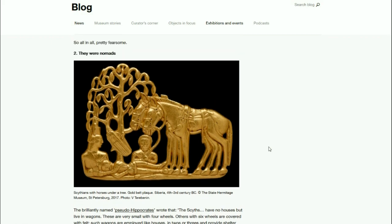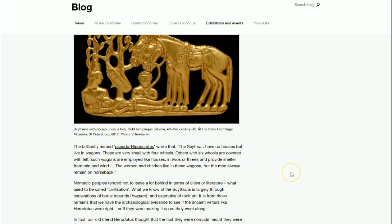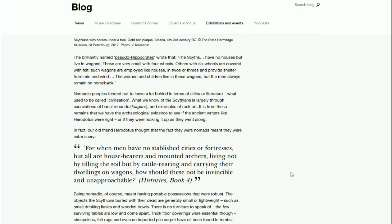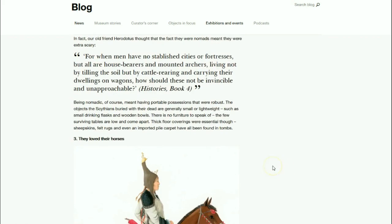They were also nomads, and there you see them traveling with the horses and the like, and this gold belt plaque, very nice. They really didn't settle, so they really didn't have furniture and the like. They just had what they could carry with them, so their possessions were relatively few and could be traveled with very easily.